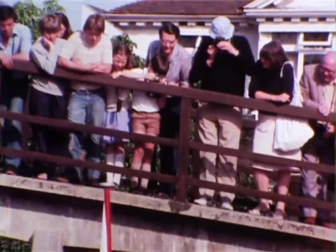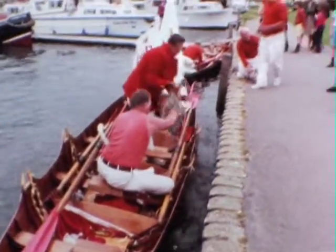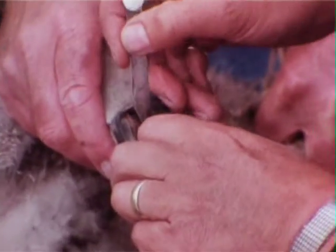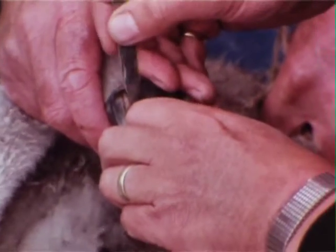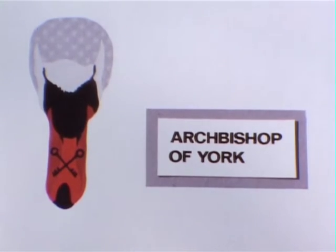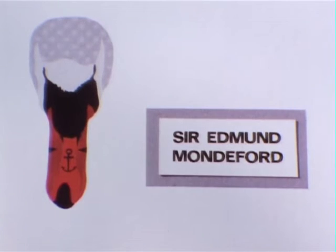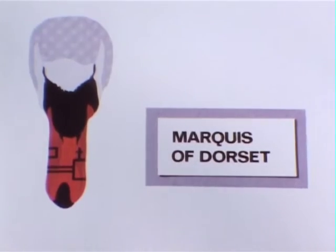Today's simple mark would not have served in the reign of Queen Elizabeth I, for the Crown had then granted swan ownership to many people. The old swan rolls give details of more than 900 different swan marks. The crossed keys of St. Peter, patron of York Minster. An easily recognized object might suffice, or a device from the owner's armorial bearings. The older marks were often very complex.